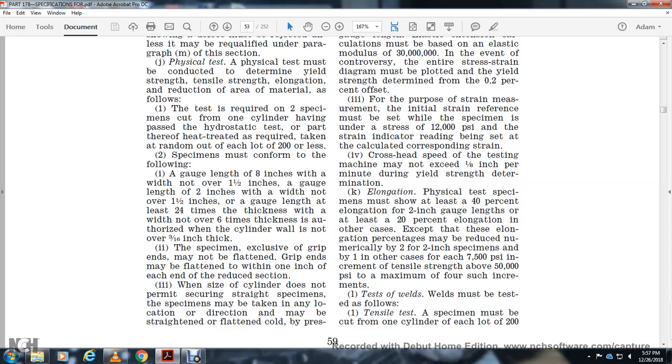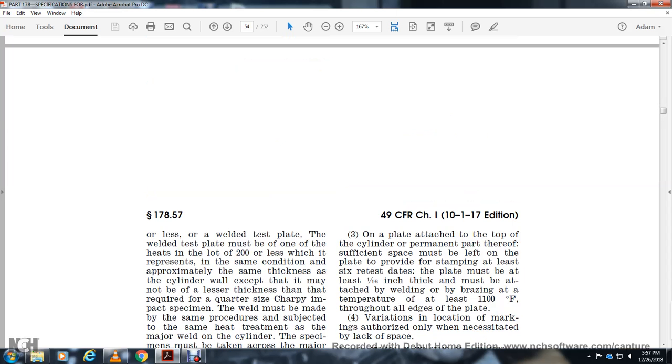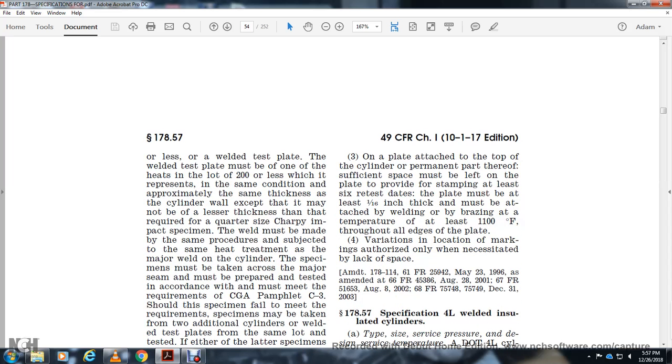Tests of welds. Welds must be tested. A tensile test specimen must be cut from one cylinder of each lot of 200 or less, or from a welded test plate. The welded test plate must be one of the heats of the lot of 200 or less, which represents the same condition and approximately the same thickness as the cylinder wall, except that if it may not be less than the wall thickness, then it may require quarter-size Charpy impact specimens of the weld.